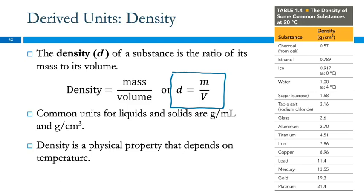If I take a piece of wood and I cut it in half, does the mass change? Yeah, the mass gets cut in half. Does the volume change? The volume also gets cut in half. So the density of the wood does not change. Density is an intrinsic property, and thus we can use it to identify things. Regardless of the size of the piece of metal, you can measure its density. Its density is the same. Whether you have that whole piece or you cut it in half, the density is still the same. And so knowing the density of different metals, you can identify what a metal is by measuring its density.